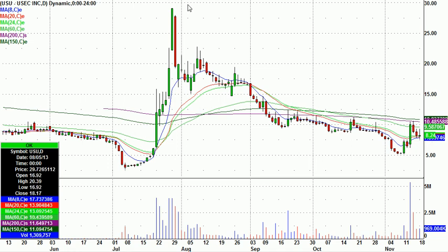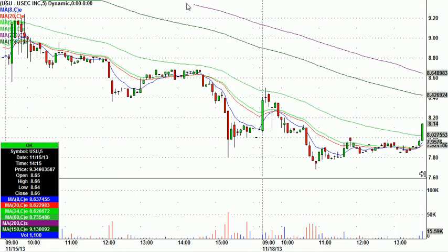But I spotted this when one of my unusual volume scanners that I run throughout the day picked it up. You see this little candle, it doesn't look like much, but it just brought it to my attention. So USU shows up on the scanner. I looked at it and said, okay, it's breaking a base here, high of day not too far away. And then I looked at the daily and said, hey, that had a huge move last Wednesday. This one, especially if it can get through the high of the day, they're probably going to pile into this one. And so I like the risk reward.